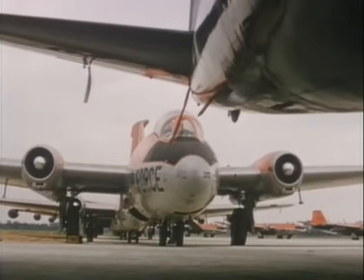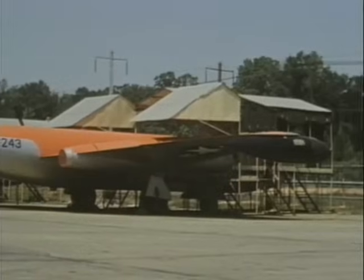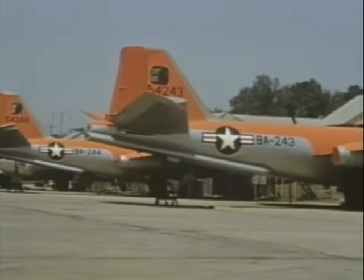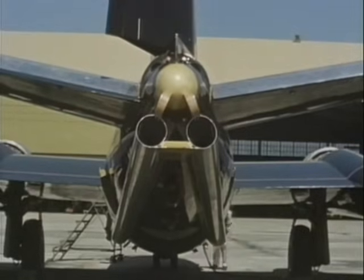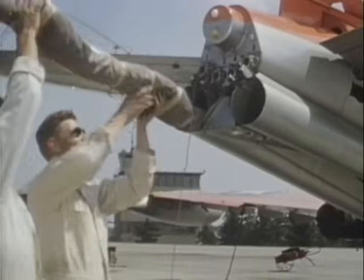Perhaps a little ignominiously, one of the roles that they were purposely adapted to perform was that of target tow, admittedly a useful task. Painted bright orange, to hopefully minimize the chance of being mistaken for the target, the E model was equipped with powered cable drums in the bomb bay to trail large fabric targets from canisters in the tail section. The targets, understandably disposable, were used in training fighter pilots.